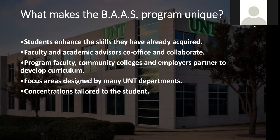There's a thing called focus areas, which I will tell you guys about in a second, but they're designed by many different UNT departments. And you can really study subjects from any major here, just about any major, with very few exceptions in this degree. And so there's a lot of different UNT departments that are collaborating and creating what we call focus areas. And again, I'll tell you what those are in just a second. The concentrations are tailored to the students.